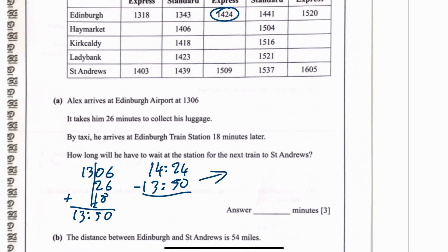Okay, now a wee trick to doing these ones. Notice you're going to have trouble doing this. What you could do here, by the way, and you might think this is an easier way of doing it, you could just think, well, I got 10 minutes to get up to 1400 hours, and then another 24 minutes, which takes me up to 24 plus 10 is 34 minutes. Absolutely fine. Another way of doing it is by carrying an hour. So change that 1400 hours to 1300 hours, and you carry an hour. An hour, remember, is 60 minutes. That goes up to 84, and then you just subtract those.